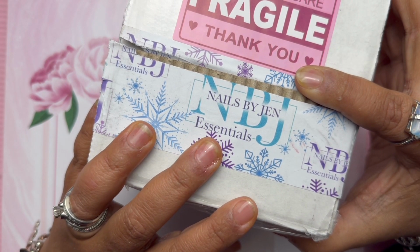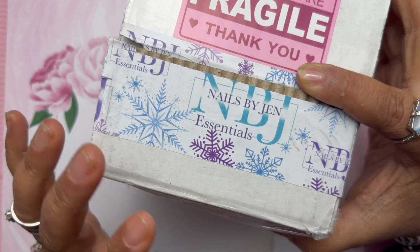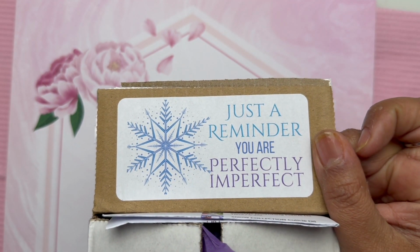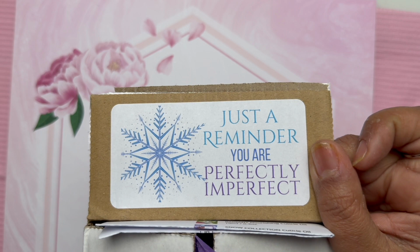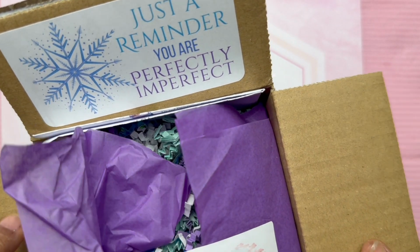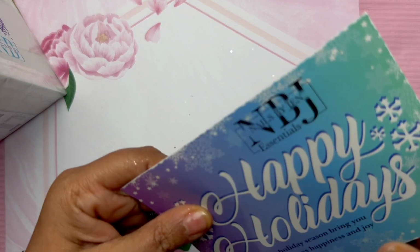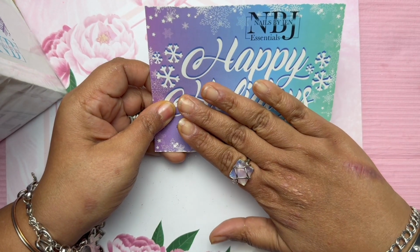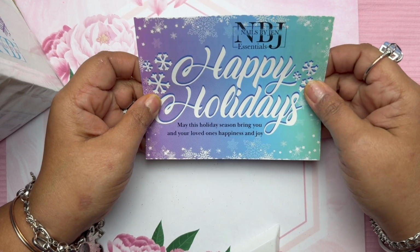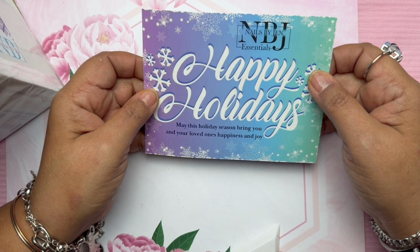I have done a haul of her line before, and I am absolutely obsessed. So I went back, and I just love her packaging. Like, how stinking cute is that? Just a reminder, you are perfectly imperfect. Yes, ma'am. So I just love her packaging, and like I said, I couldn't resist. I had to go back and get some more. And I did buy this in December. She had a sale going on. She was getting ready to go on holiday, a much needed holiday, because my girl be working her butt off.